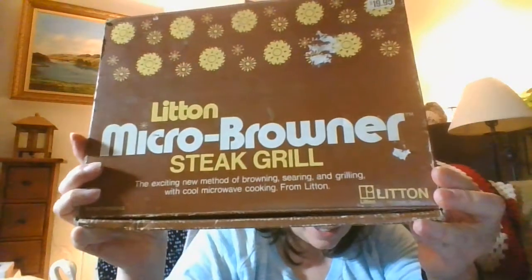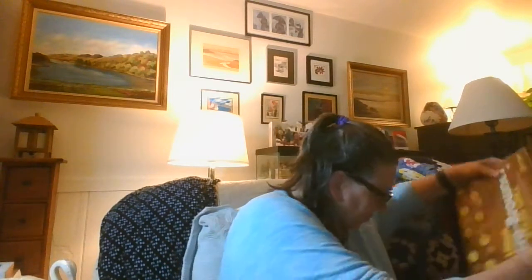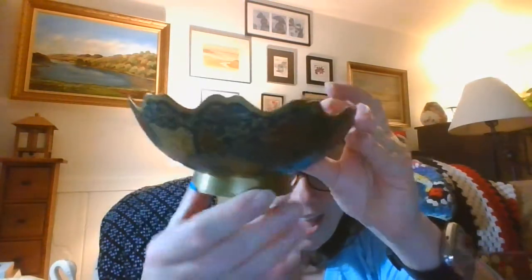I have the Lytton Micro Browner steak grill for the microwave, because that was a big thing in the 70s when the microwaves came out. And it is in here with the booklet. And then here is the micro browner. I have a Goebel beaver. This is a made in India enamel brass bowl that has this beautiful design on the inside and on the outside.